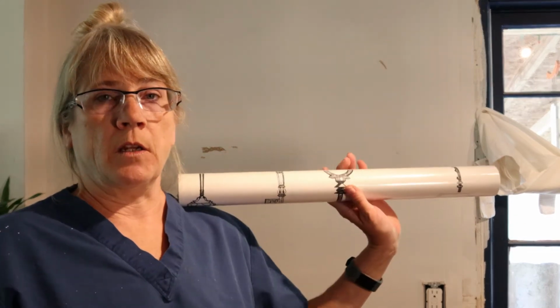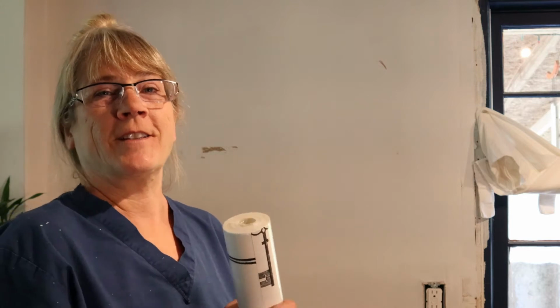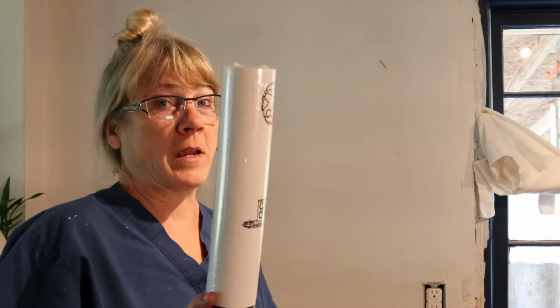So I'm just going to prime this real quick. Then I'll shut you off while it dries and I'll put you back on when I start measuring for the wallpaper. I'm kind of excited because I really, really like this wallpaper. Can't wait to see it up.